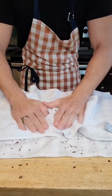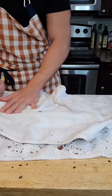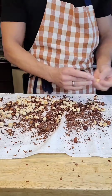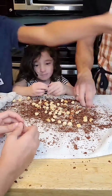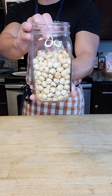Now, as you can see, I've sandwiched the nuts between 2 towels, which I then use to roll around and gently rub the skin off. After a couple minutes of doing this, you want to separate the clean nuts from the skinned nuts and repeat the process as long as it takes. Naturally, this can be time consuming, so if you have some helping hands available, by all means, recruit them. Perfect bonding time. And this is what you get as a result.